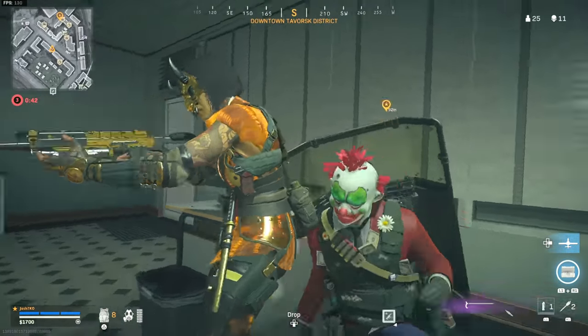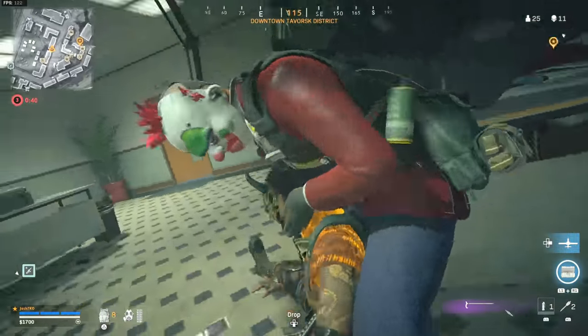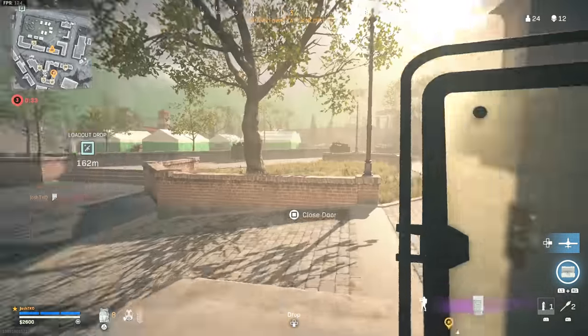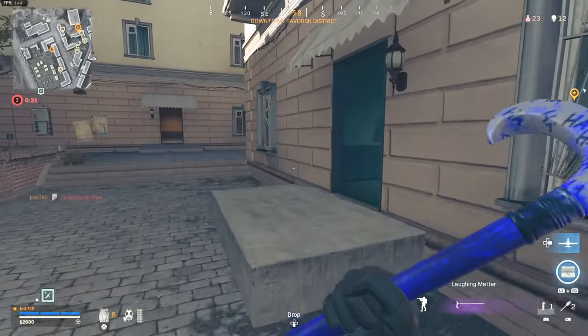Just teabagging, bro. I was gonna let him live, but dude, it never turns out good when I do let people live. It really doesn't. He shot at me first, though. If he didn't shoot and he would have dropped all of his loot or something, then I maybe would have let him live.